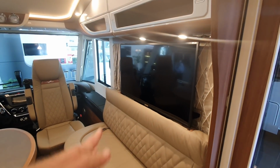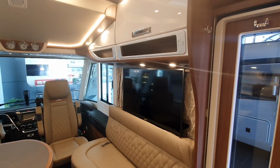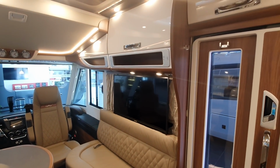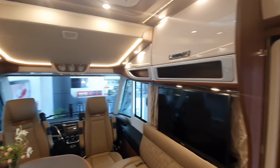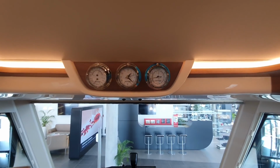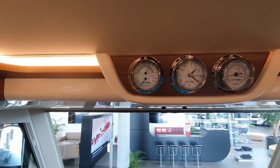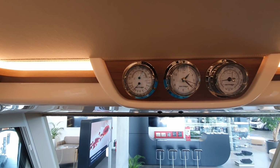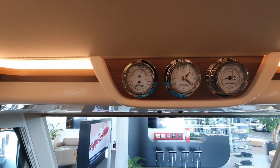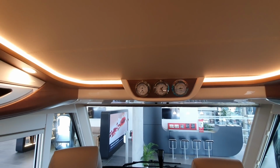Television hides behind there and pops up electronically as required. And up here you can keep an eye on the time, the barometer, and there's the temperature. 20? Can't be that hard. 22? I suppose it is. Yeah, must be. I'm wearing a t-shirt, so I wouldn't be wearing a t-shirt if it was under 20.